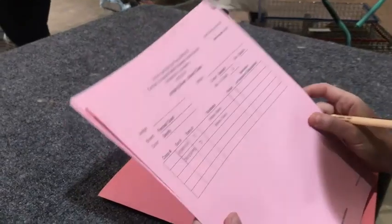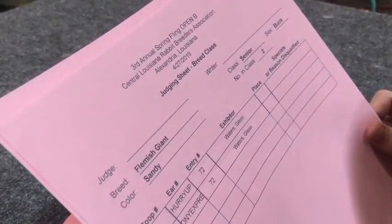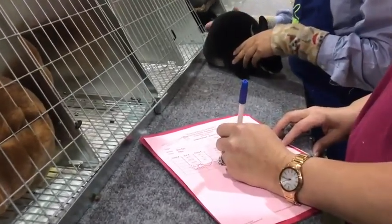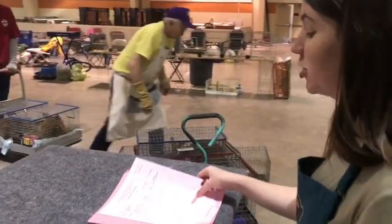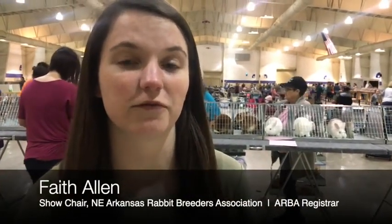A ramrod would just pretty much load the tables, make sure that all of the classes are in order with the correct amount of rabbits in them, and a rider would solely write down the comments and or placements and other wins. A ramrod would do the calling out of all of the classes in order to get them up to the table. A ramrod would prepare the judge for the next class and make sure that all of the rabbits that need to be in that class are on the table.